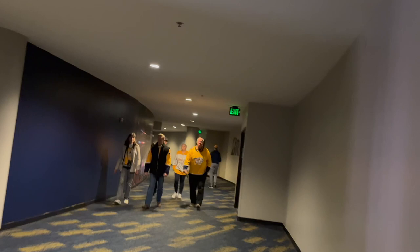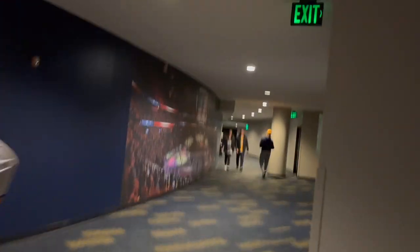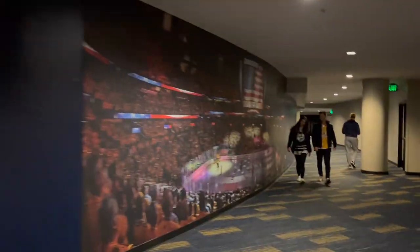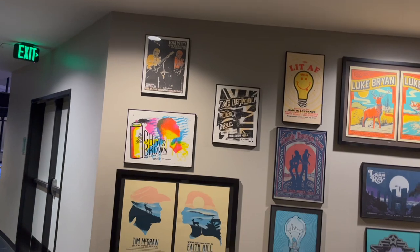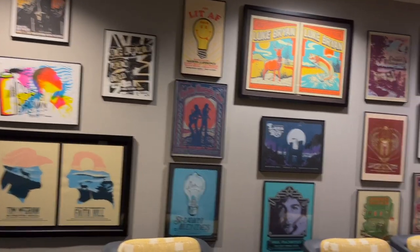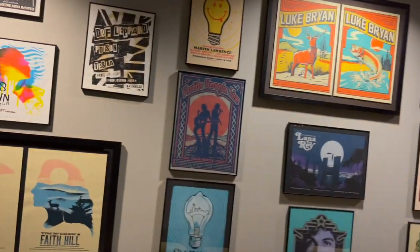And this 200s level is going to have some suites, some upper suites, and the 200s level seating. I will show you some of those seating options in a minute as we come around. I really do love a lot of what they have in here. Something I love about this building is the music history of all the artists that have performed here. You can see some posters of people and tours. I think that's really neat.